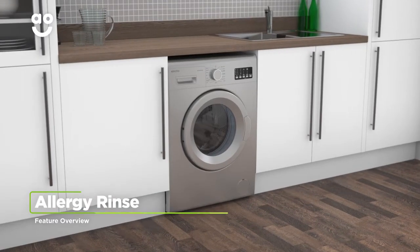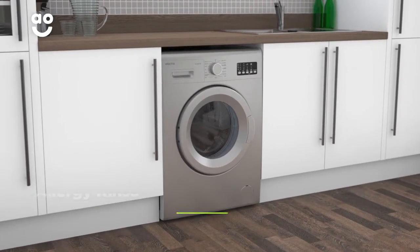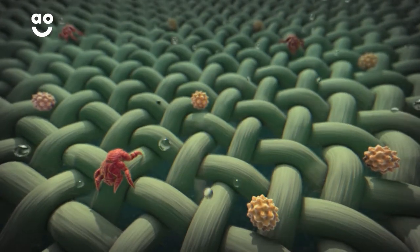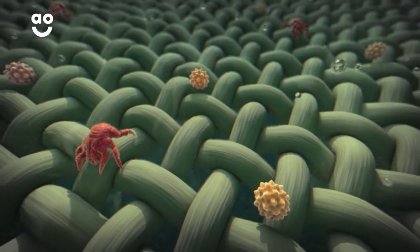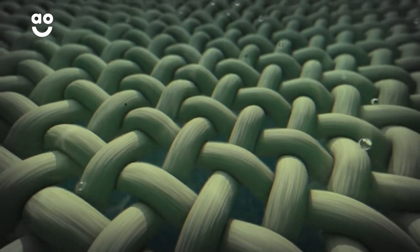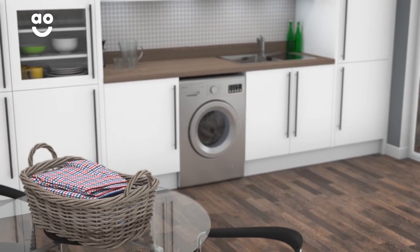If anyone in your household suffers with allergies or sensitive skin, the Allergy Rinse cycle will help with the simple press of a button. It removes 99.9% of allergens, including dust mites and pollen, by adding extra rinses to the end of your chosen program. So, it's perfect for washing things like bedding.